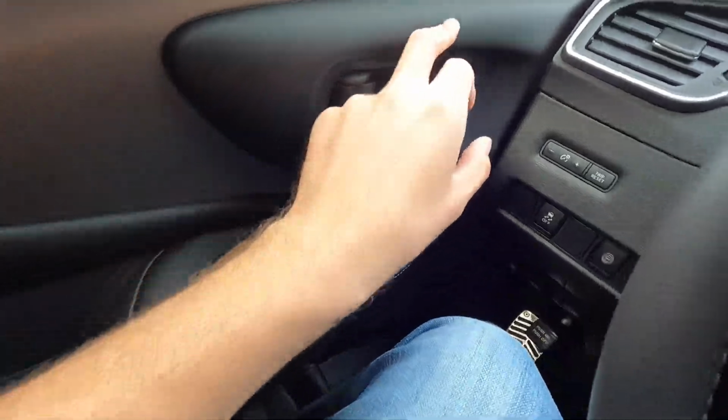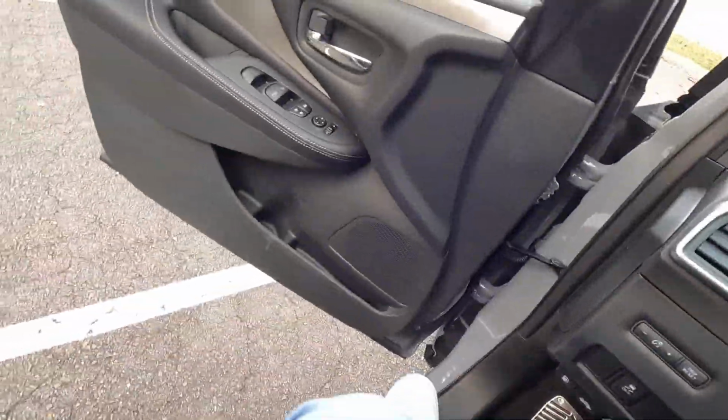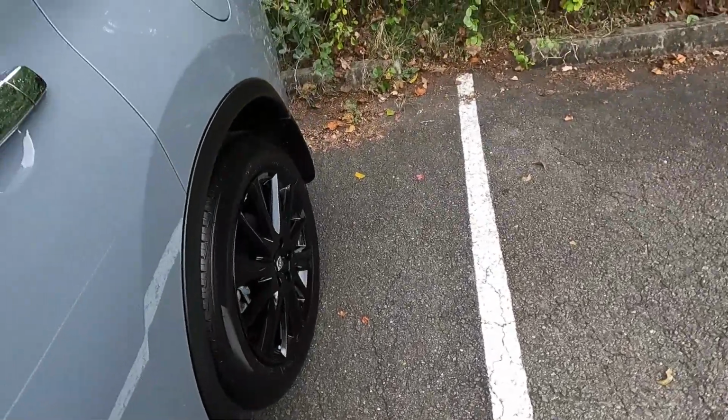$43,510. But before we get into the driving portion of the video, I do want to show you what we got going on in these rear seats. So let's take a look at what we got going on here in the back.